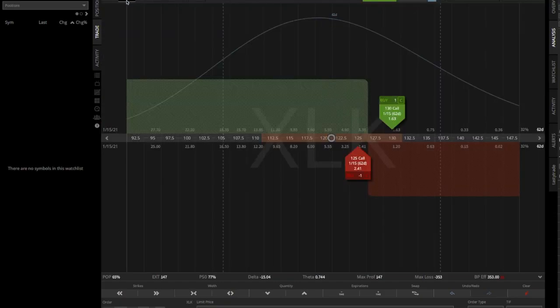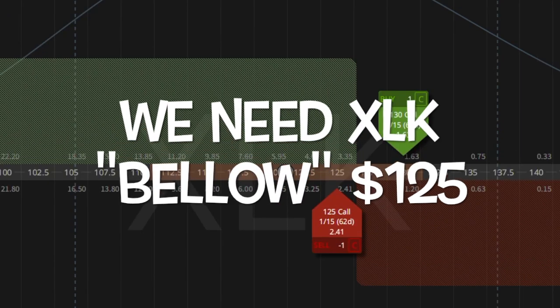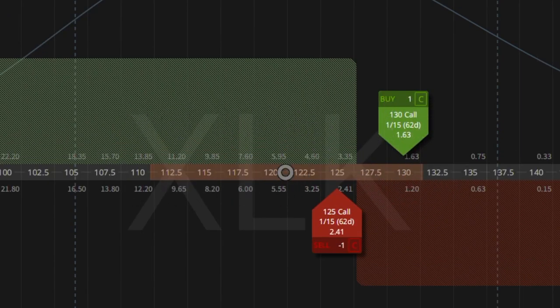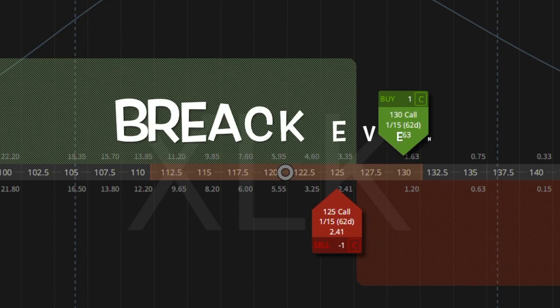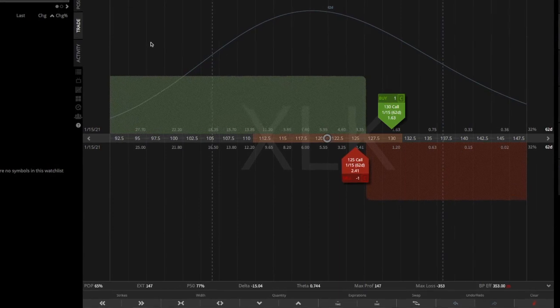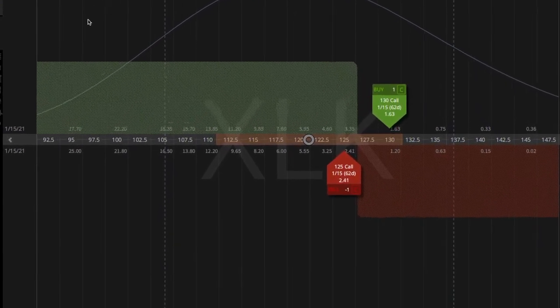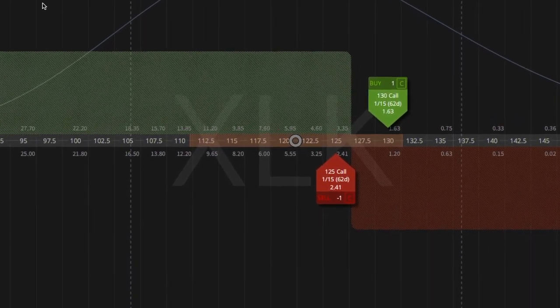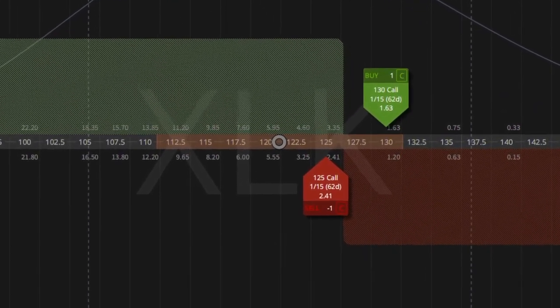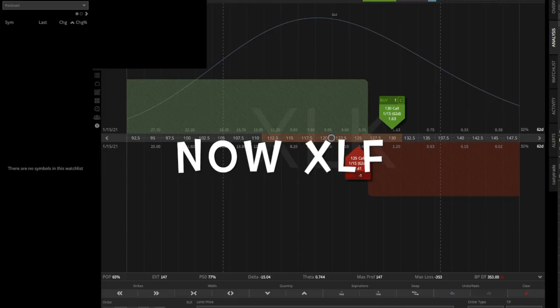If we look at this trade graphically, we can see where we would profit. We would profit if XLK is below 125 on the third Friday of January, and our break even will be 126.47. So that is the trade where we're hoping that XLK will go down a bit. Right now, XLK is trading at $121, so it gives us a little bit extra cushion in case XLK keeps going up. Now let's take a look at XLF.